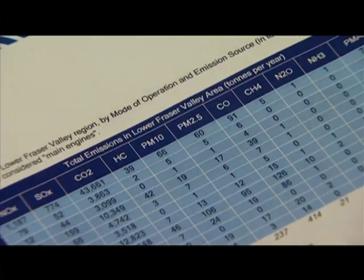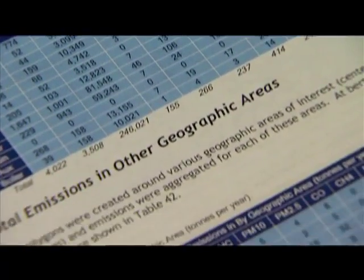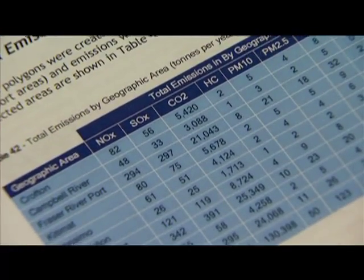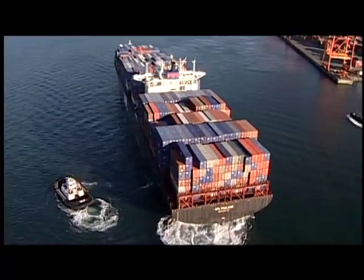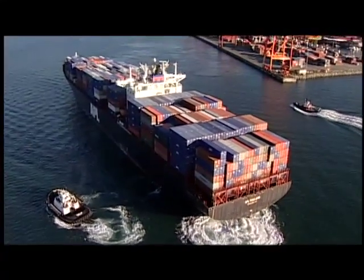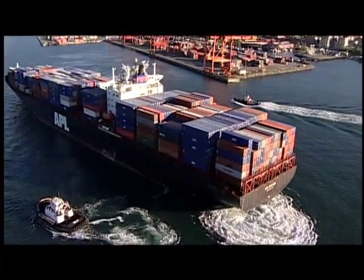His organization, the BC Chamber of Shipping, has just completed an inventory of ships visiting the port and the contaminants they emit: nitrous oxide, carbon dioxide, and especially sulfur particulates. Each ship that called in Vancouver, we surveyed them, we got specific information about their engine types, the fuel they used, and things like that.